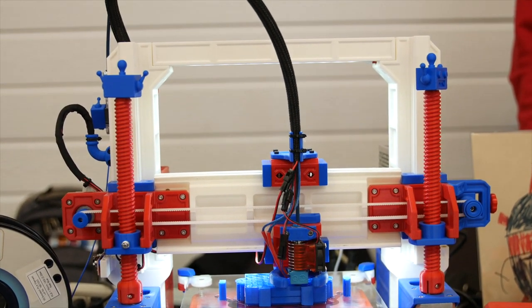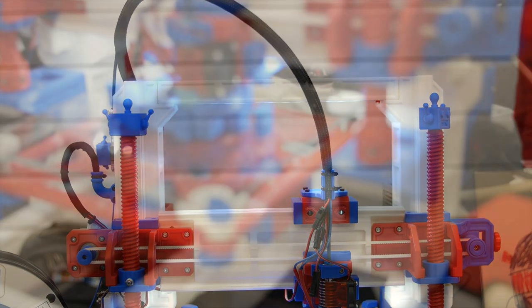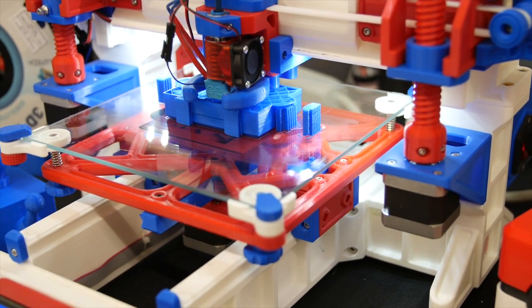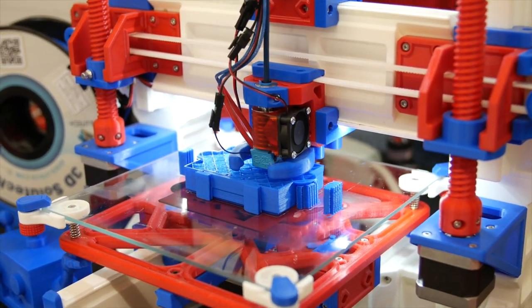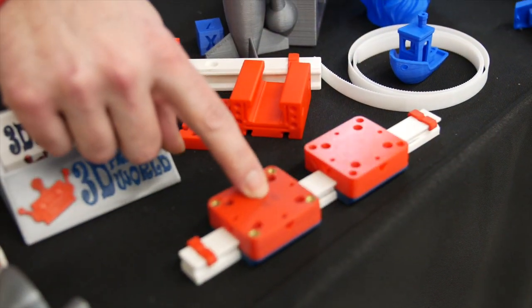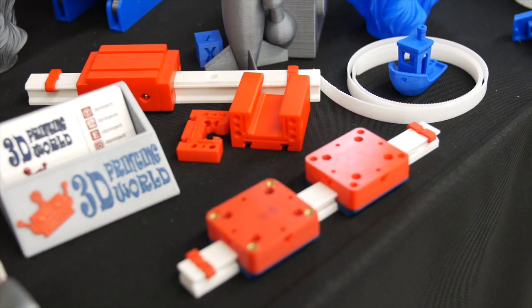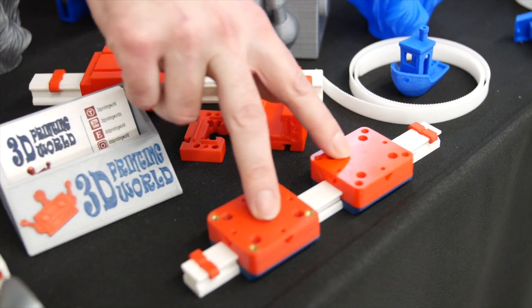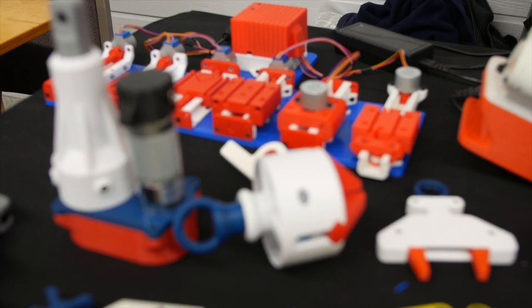The guy from 3D Printing World does these amazing creations where he goes really deep into the engineering part of things and tries to transform everything with 3D printers. And he's done puzzle boxes, he's done a lot of mechanical parts, and he tries to use solely 3D printing. And that was absolutely amazing.